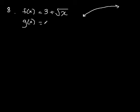Okay, you did okay on 8, but let me just run through it really quickly. The first one is f of x equals 3 plus the square root of x. Square roots always look like this. Okay, the next one is g of x equals negative x plus 3 squared. If you have a squared, that means it's quadratic. If you have a negative in front, it means it's a frowny quadratic, frowny parabola.